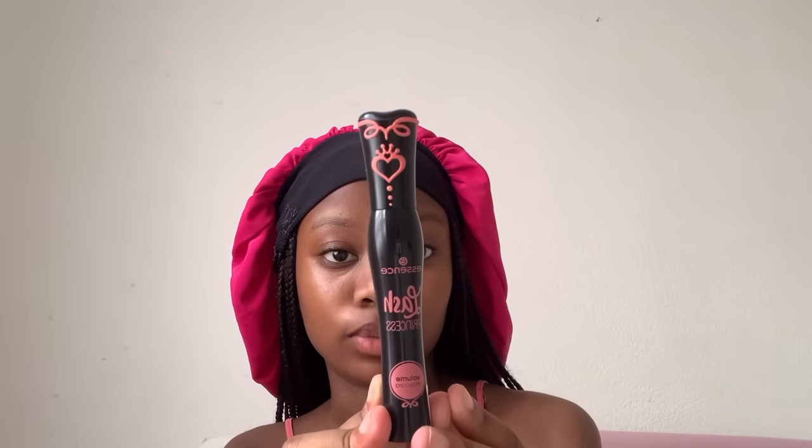And it wasn't this. This Lash Princess Volume Mascara, this is the Essence one. I had the blue one recently, but it didn't really do the job because the brush was very much different. This one is curved, so it gives you more volume for your eyelashes. So if you wanna purchase an Essence mascara, I don't know about other mascaras, but I'm just gonna go for this mascara range.